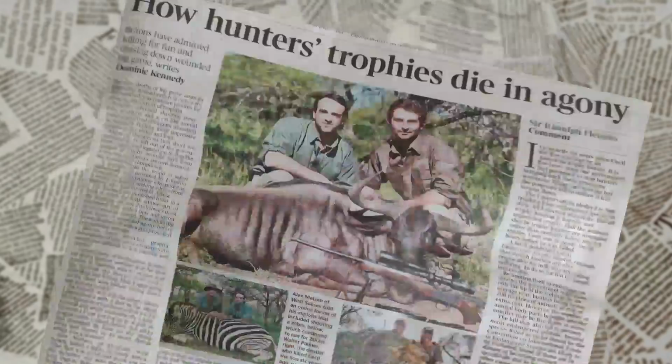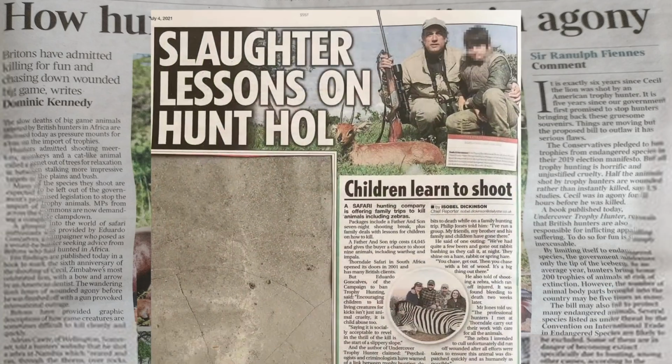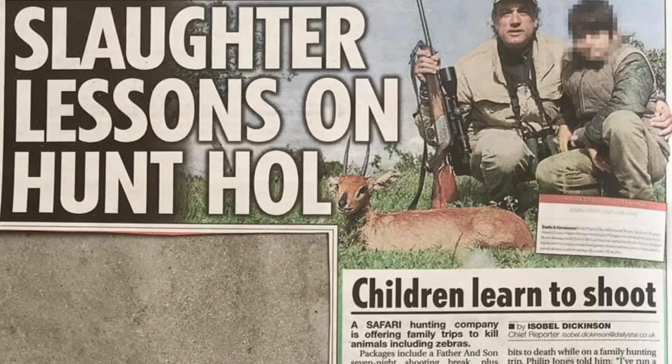Now, what do you do when a newspaper puts out a photograph of you and says you are an evil hunter? Here's a helpful guide. It's the nightmare for anyone involved in shooting or hunting sports. Our nasty, hate-filled national media prints a photograph of you and tells its readers that you should be imprisoned or killed, or at least hated.